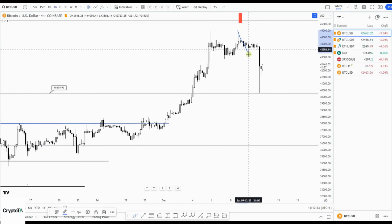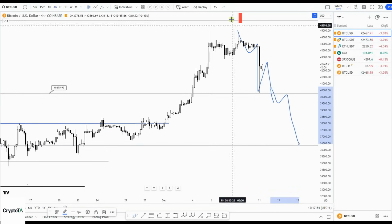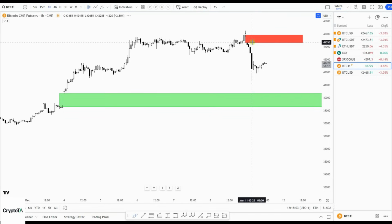What I'm looking at here is the possibility we do this 1, 2, 3, 4, 5. Because that's also what I mentioned, we do have a CME gap here around 39,000 and a little bit. It's also what I mentioned last week. I said if we drop and we do have a bearish retest, that's when I will turn bearish for more downside. But let me show you the CME gap. We didn't fill it. Red is a smaller gap which we created yesterday.